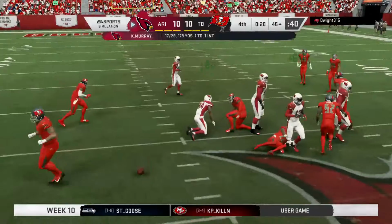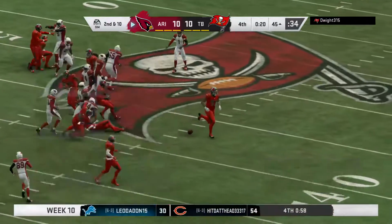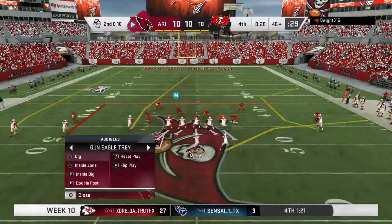To throw is Murray. And this will be incomplete. Physical play on the football there, and it's 2nd down. We've seen good cover skills on display throughout this game, really from both teams. And there's another nice example there of them making it difficult to complete a pass.